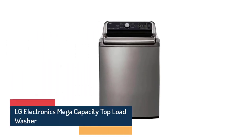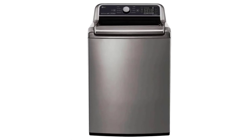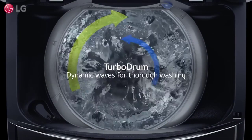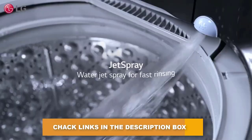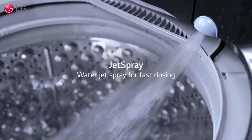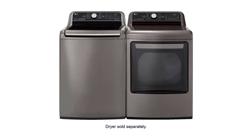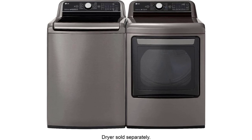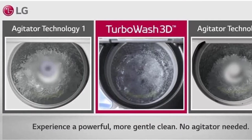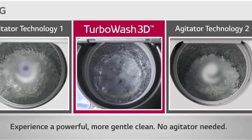Number 1. LG Electronics Mega Capacity Top Load Washer. A washing machine equipped with a steam feature can provide extra stain fighting power and can sanitize everything from grungy gym clothes to kitchen towels. While the majority of the steam-equipped machines are front-load washers, the LG WT7900HBA Smart Top Load Washer is loaded with features and the latest in laundry care technology, including steam settings. It also happens to be one of the largest top-load washers on the market, boasting a 5.5 cubic foot wash basket with an impeller plate.